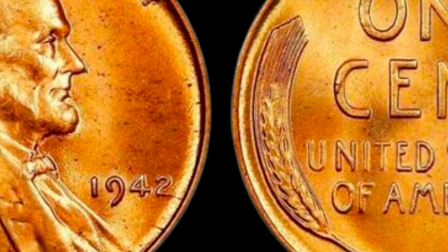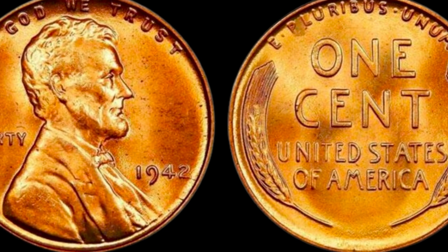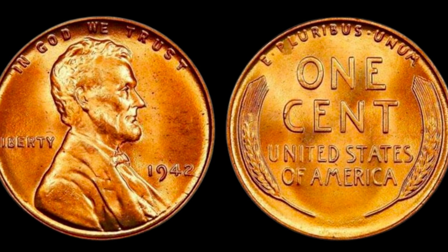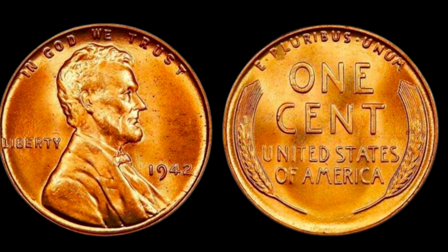rare like the mink mark penny. Trust me, it's worth the investment. So, what is the current market value for a 1942 mink mark penny? While not every example is going to fetch $1.8 million, you can still expect these coins to sell for tens of thousands of dollars, even in lower grades.